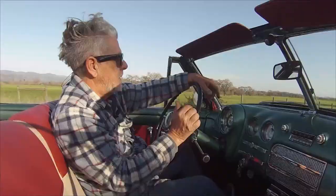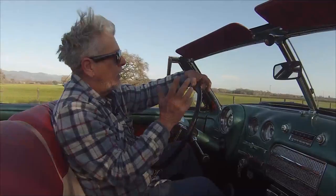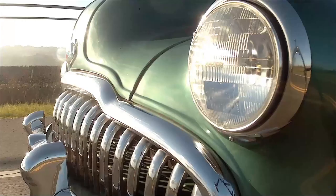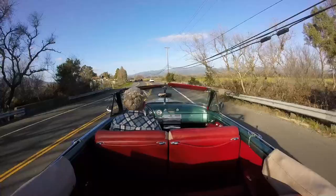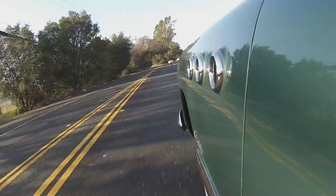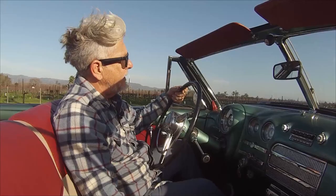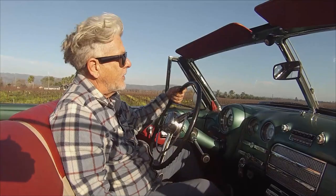Everything feels nice in here, and the car's in good working order. The clock and the radio do not work, but everything else is in good working order and ready to enjoy. The interior is beautiful. It was all properly redone with leather, cloth inserts, and I just love the color combo. It's so unusual.